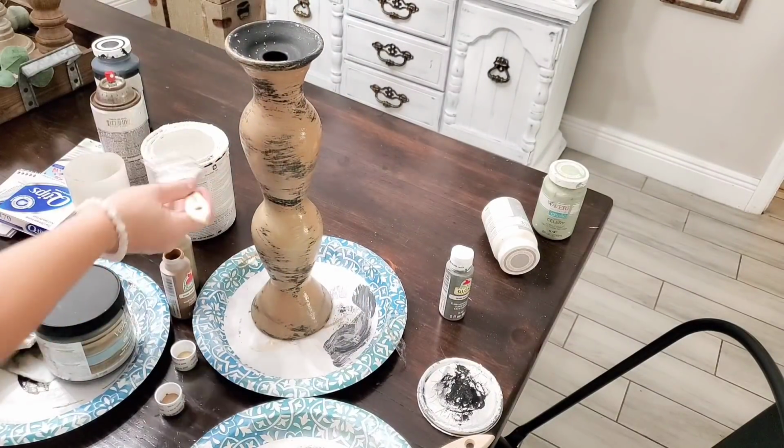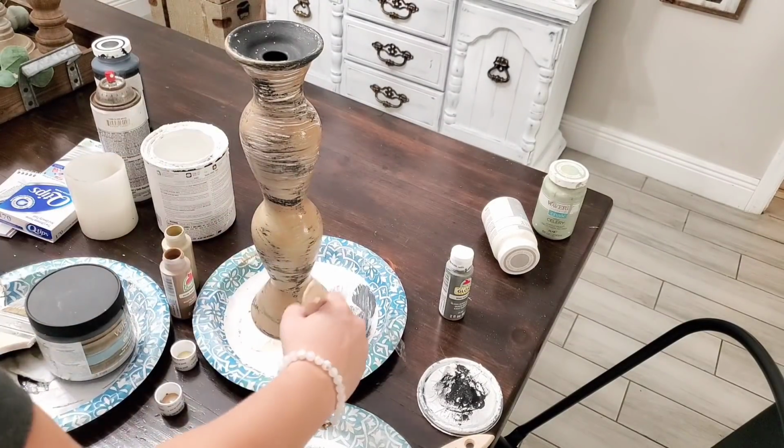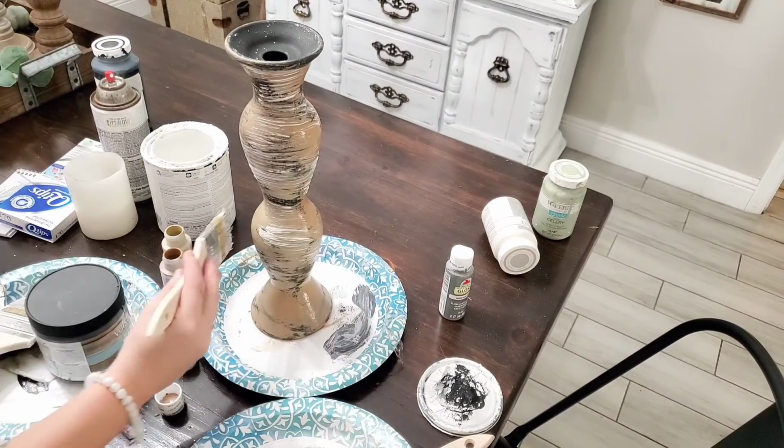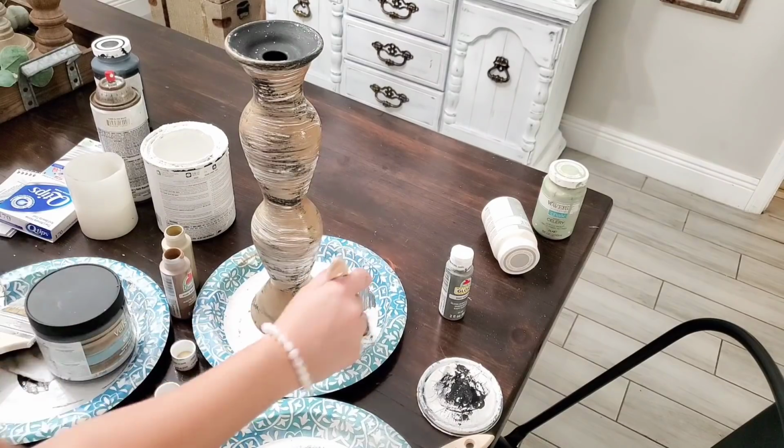Whenever you're adding the next color, you want to be extremely light-handed. Just let the brush do the work. Don't put any pressure, just literally swipe back and forth. And then I don't let the paint fully dry before I move on to the next color.